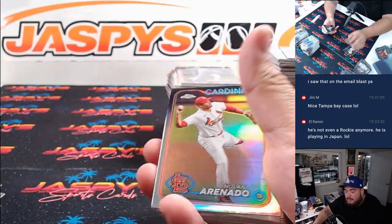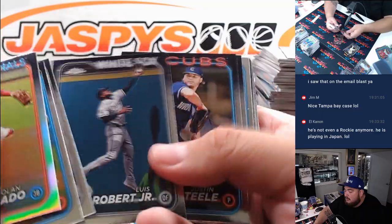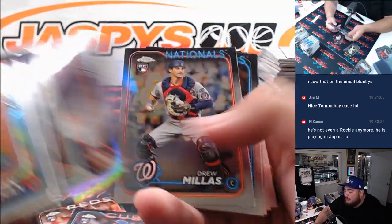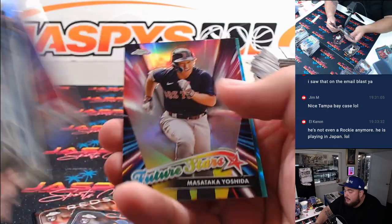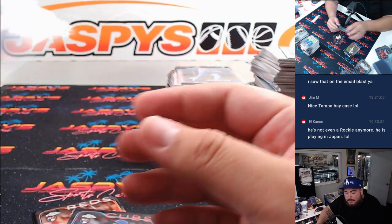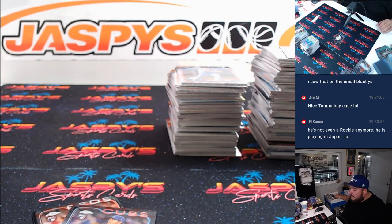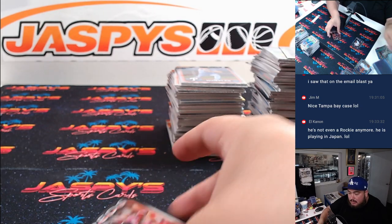Kyle Harrison for the Giants. True refractor, $4.99. But understand, they have no control over that. It's like Jackson Holliday, right? He's not in MLB right now, but he's one of the main chases. Kirloff. But he got called up so early in the season that they were forced to add him into this product, basically.